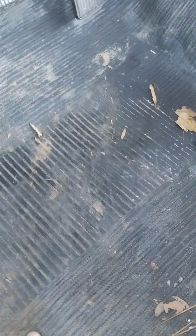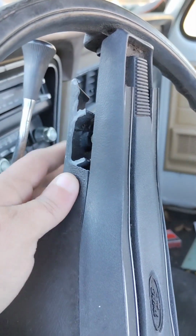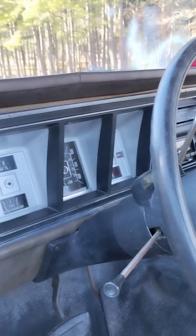As far as the driver's side floor pan, it's a little weak here a little bit. So I'd say put two floor pans in, or two pieces. But all the door panels are good except for the little plastic piece here that needs to be changed out. But the sun visors look good. The dash and all's good.